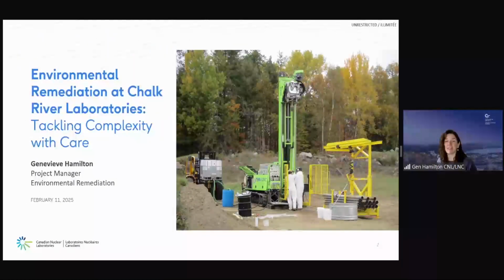Through this session today, I'll describe some environmental remediation projects at the Chalk River Laboratories site of Canadian Nuclear Labs. And I hope that by sharing these projects with you, I will illustrate the careful process that we follow here at CNL to tackle some pretty complex problems. For example, in this picture, you see the team drilling a borehole. This is part of getting samples of the soils below to gather information about the site. And I'll touch more on this later. But first, let's get situated.